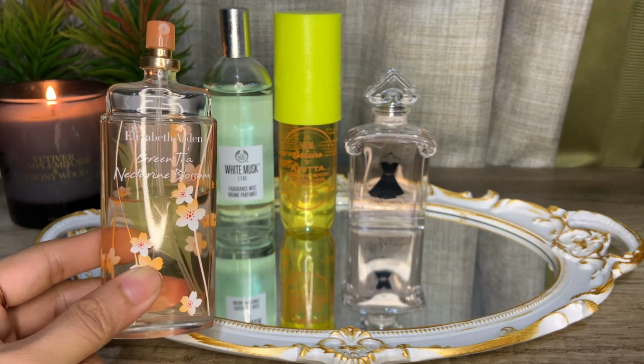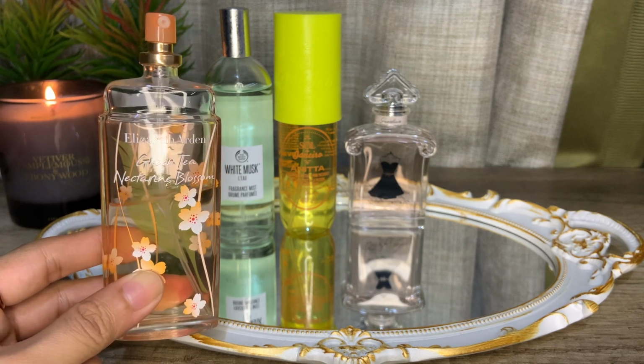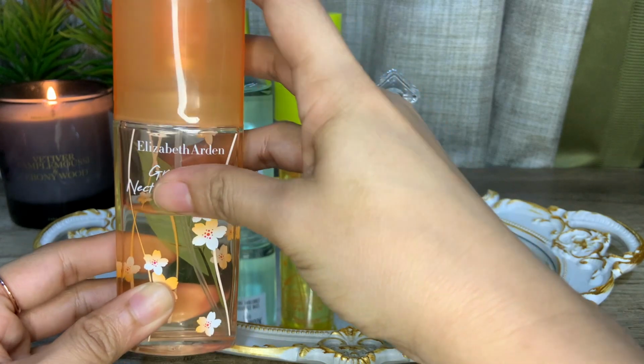Great for year-round wear for us here in the tropics, great for warmer seasons in temperate countries. My mom is sure to jump for joy when she gets this one. I can see her immediately spraying this on.